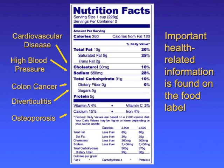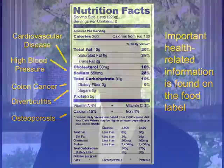Cardiovascular disease can connect to cholesterol, high blood pressure to sodium, colon cancer to dietary fiber, diverticulitis to dietary fiber, osteoporosis to calcium, vitamin D. Every part of the food label was intended to help consumers make a good decision about the foods they consume so they can be healthier. If we add any more information, we only dilute the important information.